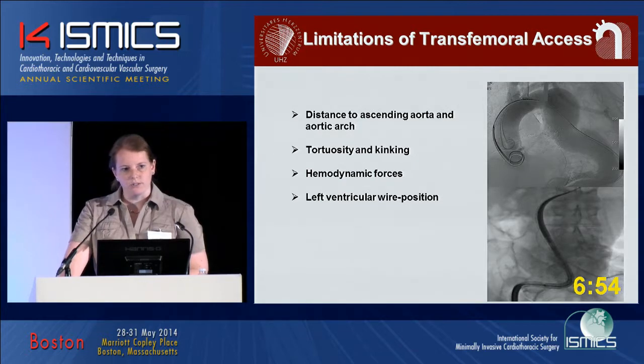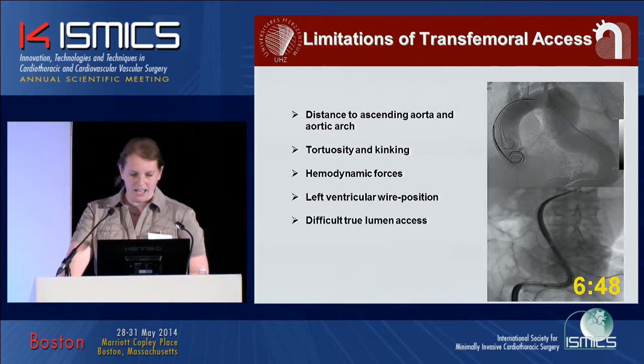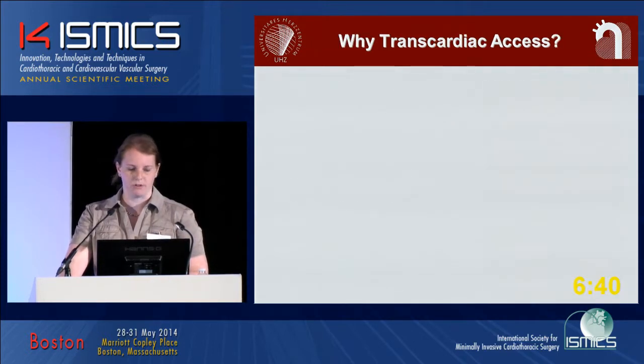Then you have to introduce a stiff guide wire through the aortic valve into the left ventricle and have the risk of myocardial perforation. And you have a difficult true lumen access from the retrograde approach in case of dissection. Also, the apposition of the stent graft might be a problem.